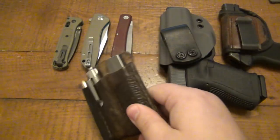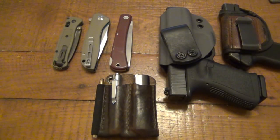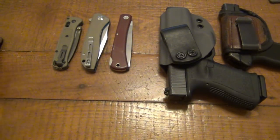But the pen also comes in handy. I actually use it way more than I thought I would. Usually when you need a pen, it's provided for you, like you're at a business or a bank or whatever. Whoever you're with has one, but it's just a little classier to take out your own. So besides that, let's talk about the firearms real quick.